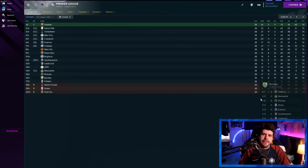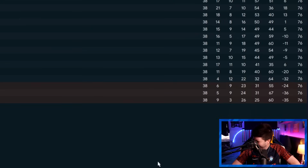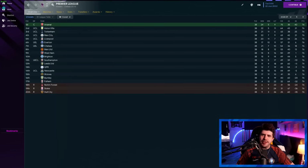Another brilliant example here is Fulham scoring 4 wins. I'd take that this season. Honestly, if you gave that to me, I would take that as a Fulham fan. Not the number of wins, the staying up part. They won 4 matches all season for a grand total of what would have been 24 points, but were still able to stay up because they scored 32 goals.